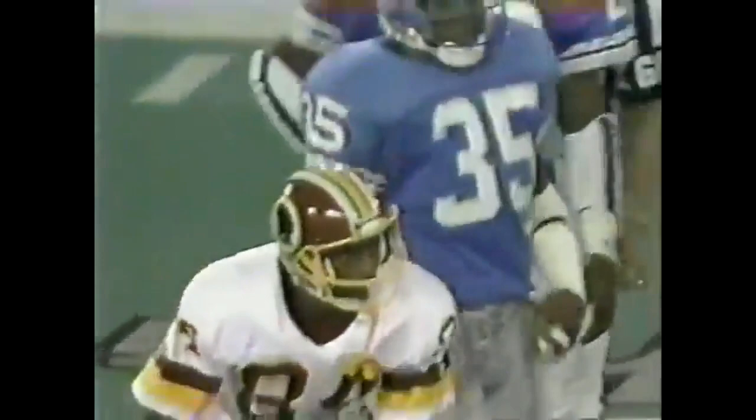Play action. Humphries looking for Gary Clark. He's got him wide open. And Gary Clark takes it down to about the 32-yard line of Detroit. Humphries back to pass on second down. Throws it complete for the first down to Ricky Sanders. And Randy, we're seeing the quick strike throw it up in the game plan.